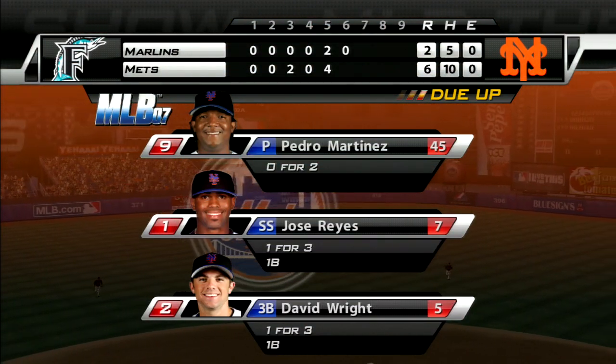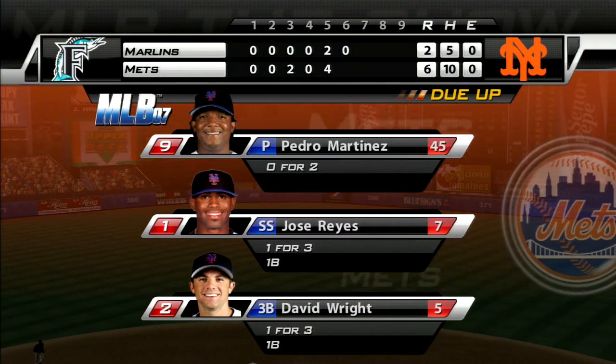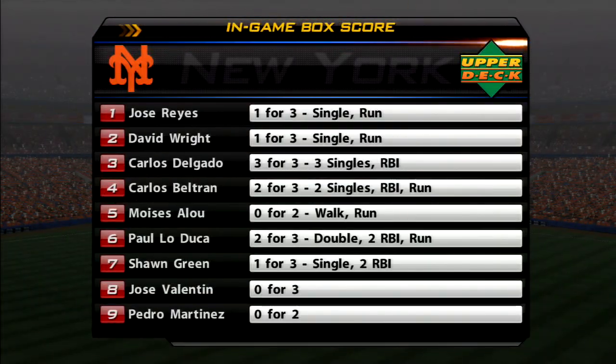9-1-2 scheduled to hit in the home half of the 6th. The Mets lead it 6-2.